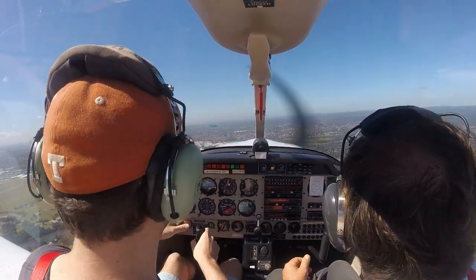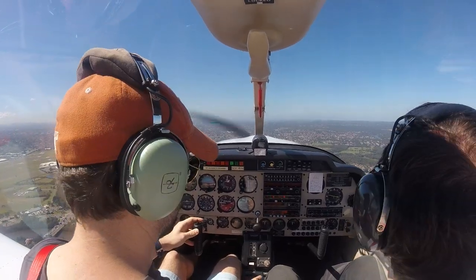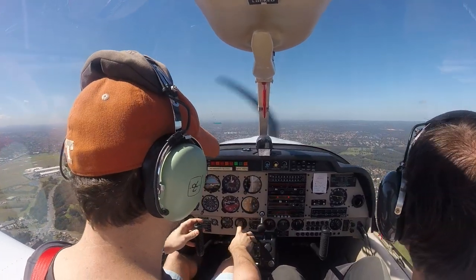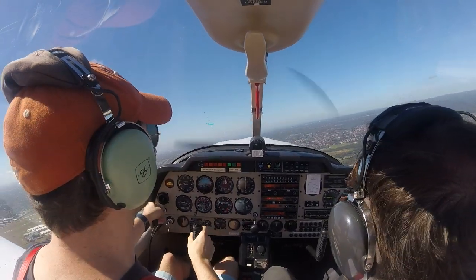Brakes, pressure, undercarriage is fixed, mixture is rich, fuel selection, fuel pump, pressure and contents, warning light, canopy, harness. Hold, I'm a little bit too close.